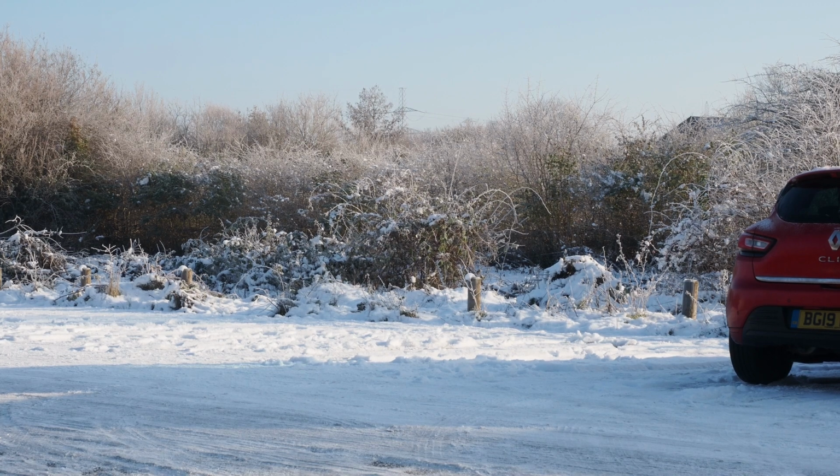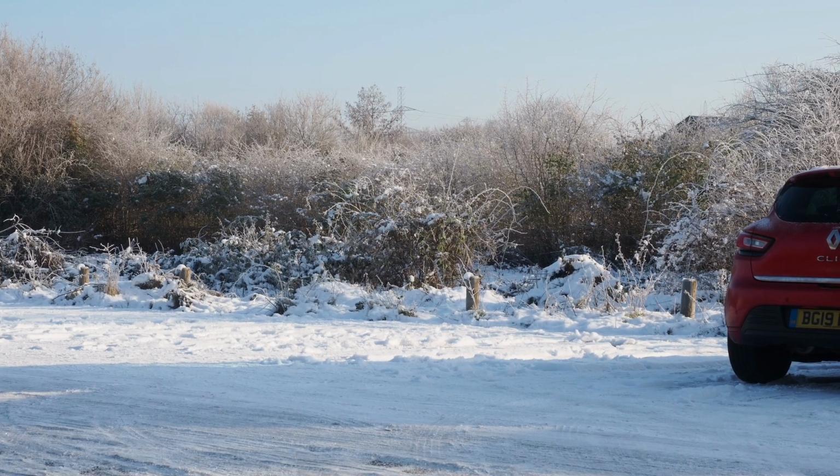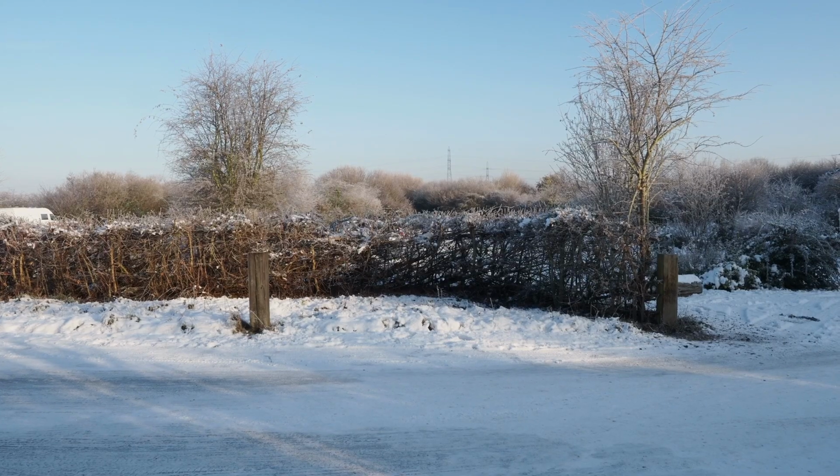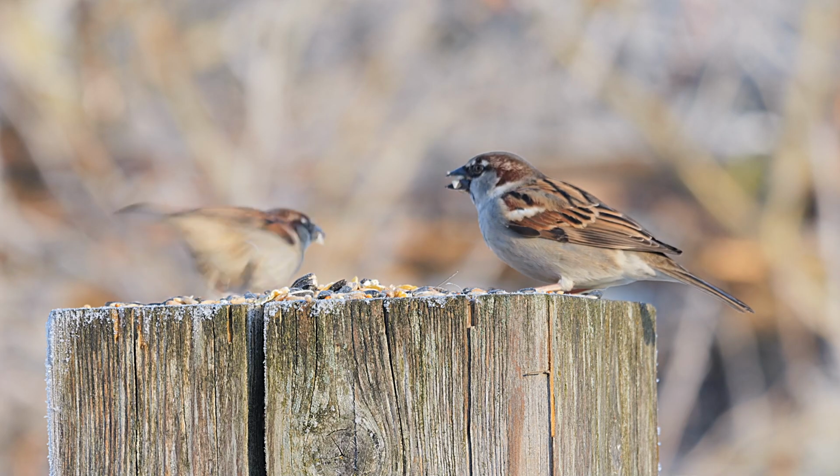I finally got a few hours to go out and enjoy the snow with my camera, so I headed to Rainham Marshes. As usual, there were lots of house sparrows in the car park.